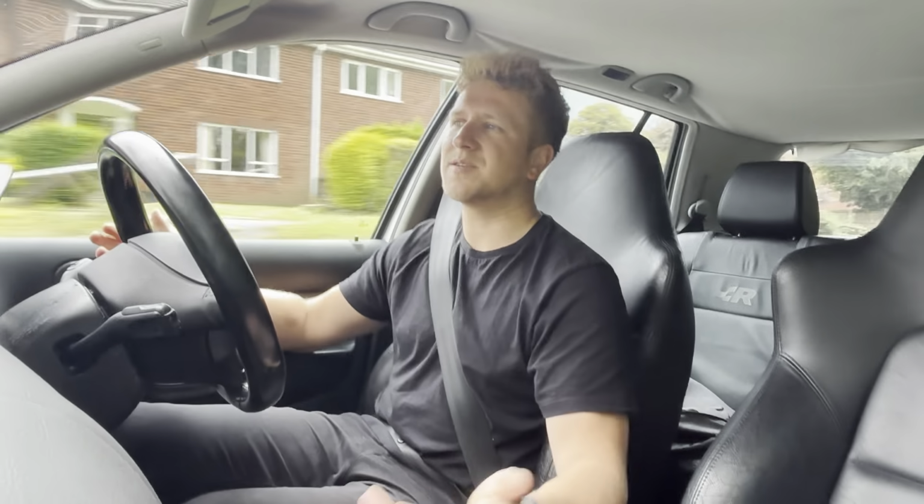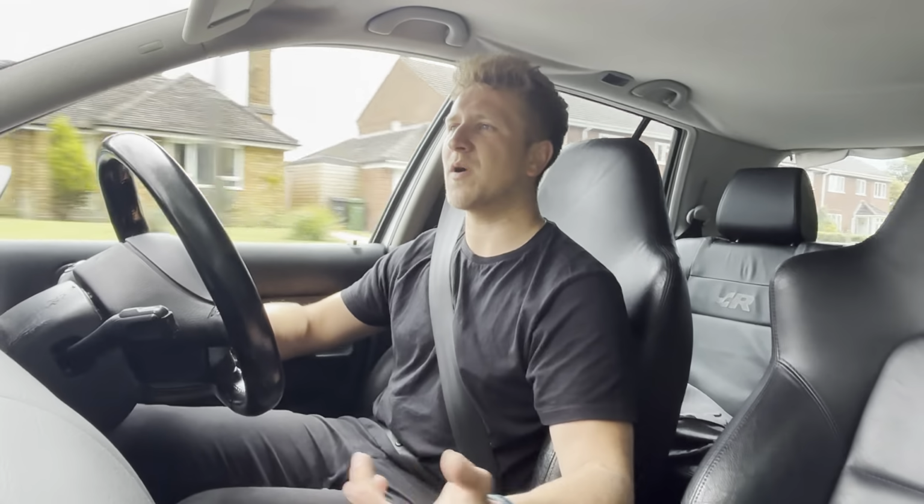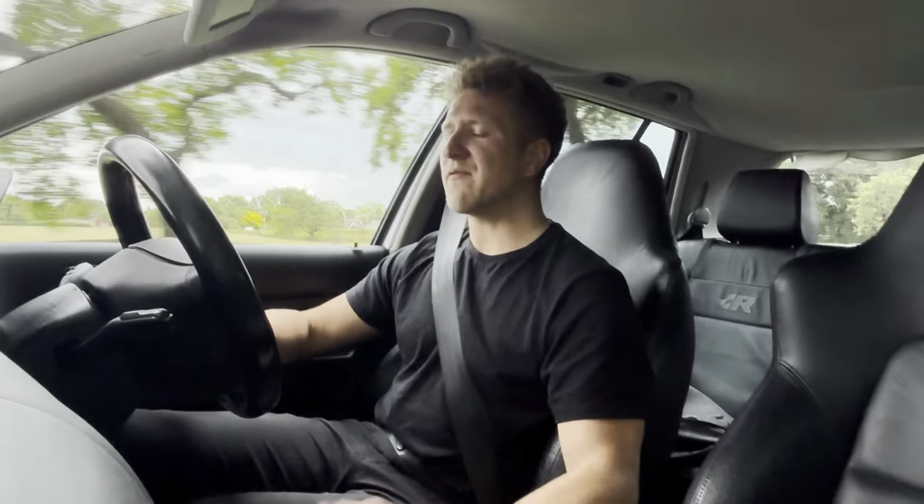It's a big old lump, but it'll serve you well when you're cruising down the motorway, when you just want to get from point A to point B. It's a good car to cover ground in quickly. Everything still feels quality in this car.